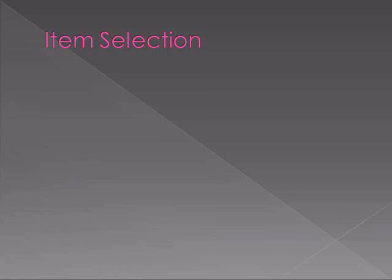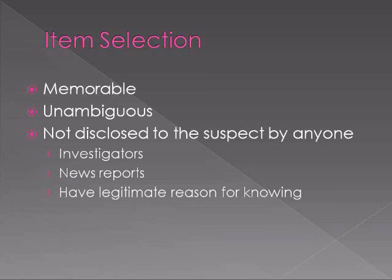The construction of the Concealed Information Test will require the selection of items. Those items must be memorable, unambiguous, and the information could not have been disclosed to the suspect by anyone, not investigators, news reports, or any other source.